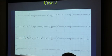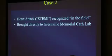So this EKG can be sent from the patient's house directly to our ER. So if there's a question, the ER doctor and or the cardiologist can look at it. I've had these EKGs sent to me on my smartphone at home by the ER doctor. So this is one of those things that just saves time. And we have a saying that time is muscle.